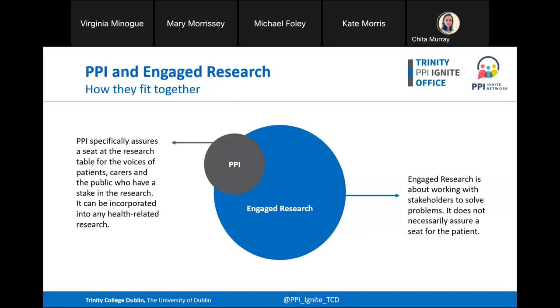They're there in order to provide their input in some way that is meaningful and useful to the process, and is meaningful to them. With engaged research, what we are talking about is working with stakeholders. Now, sometimes the stakeholder is not going to be the patient themselves. It might be nurses working in a particular context. It might be the people who are managing the budgets for a particular area. It might be other stakeholders. It might just not be suitable or appropriate or even possible to include the voice of the patient within that. But you are engaging with stakeholders.